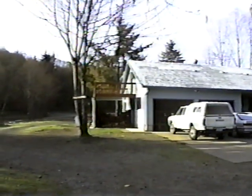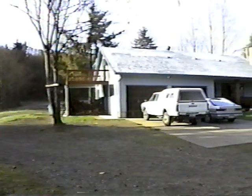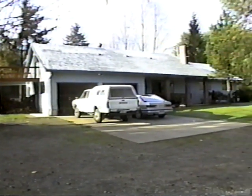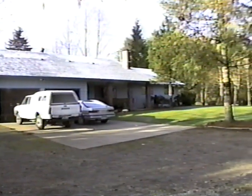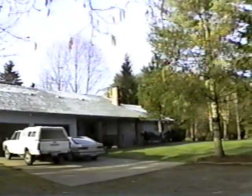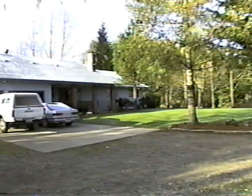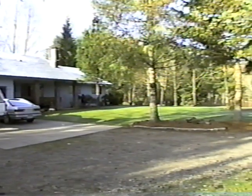Upstairs bedroom. Wood. Garage slash shop. Grecian pillars. Entranceway. Fireplace. Rotating antenna, new roof, two bedrooms here, one on the opposite side, and the circular drive.